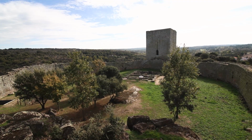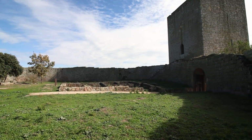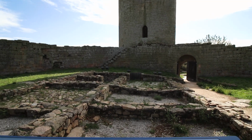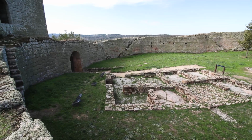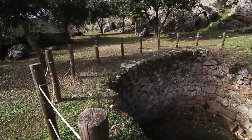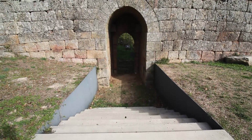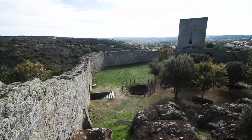For long years, the castle was used as a strategic defense point, but not one of the most important, and in the mid-18th to 19th century, the castle was abandoned. More recently, in 2011, archaeological excavations were made inside and outside of the castle, where these two houses and a cistern were discovered. With an irregular oval-shaped plan presenting Gothic and Romanesque style, the castle of Vilar Maior is classified as a national monument.